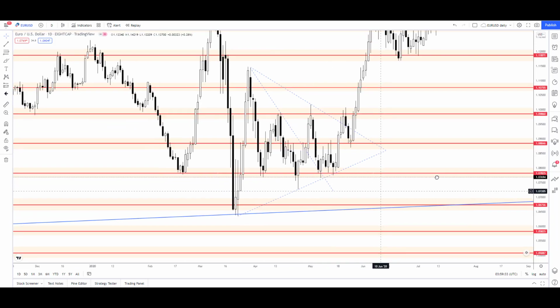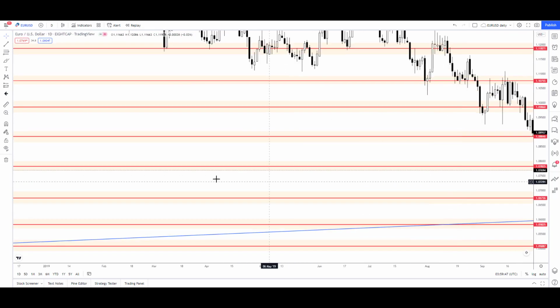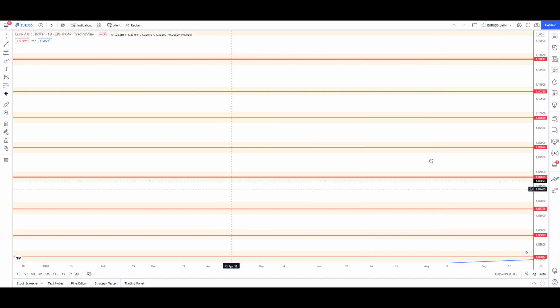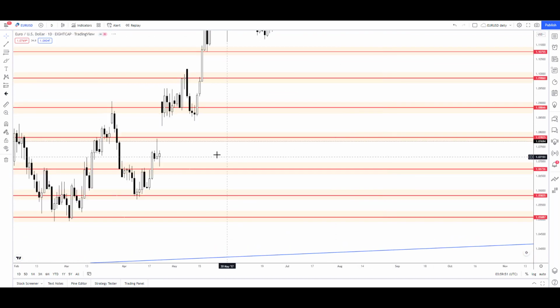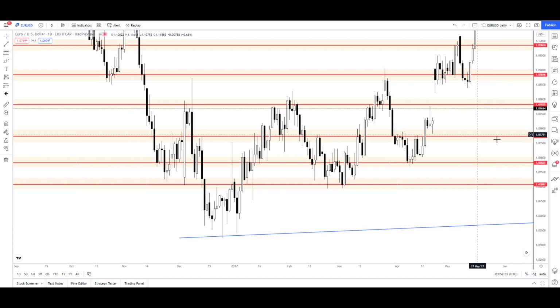What we can see here, around this level, when the price was moving down, the price found support and retraced back up. If we go a little bit more in the past, we will see a much clearer signal of what we can expect from this support level. So this level is here.